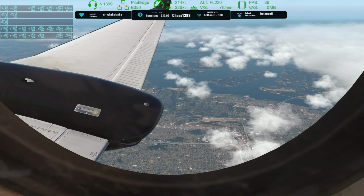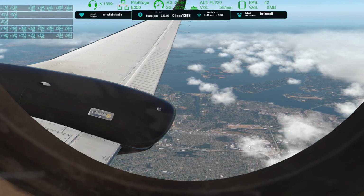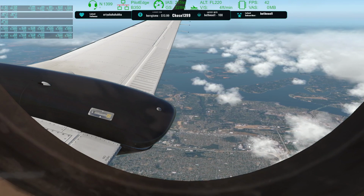Yeah, I kind of remember now in our briefing that we would be flying out of the clouds and then we'll be flying back into the clouds when we start descending.